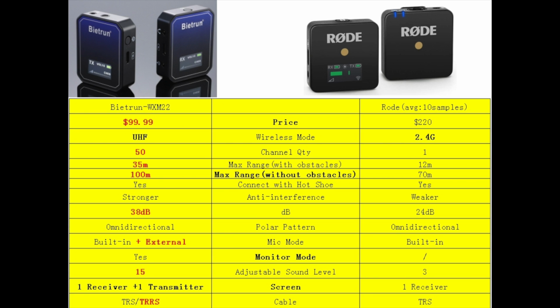So there's that. Now, last but not least is the cable that comes included. And so you're going to get a TRS cable with the Rode. That's what you need for cameras. If you are using the Bietrun, you're also going to get the TRRS. So you're going to get the TRS and the TRRS with the Bietrun, which means you can use this with both phones and with cameras.